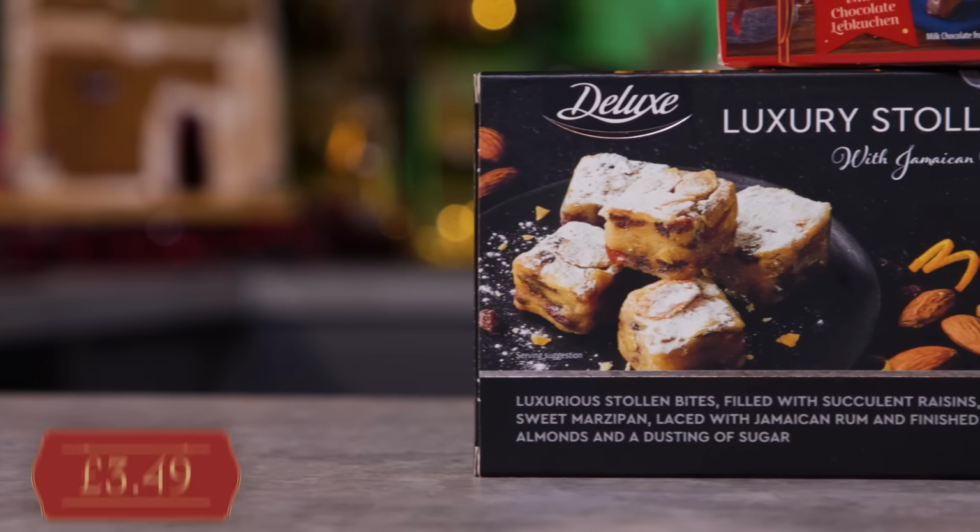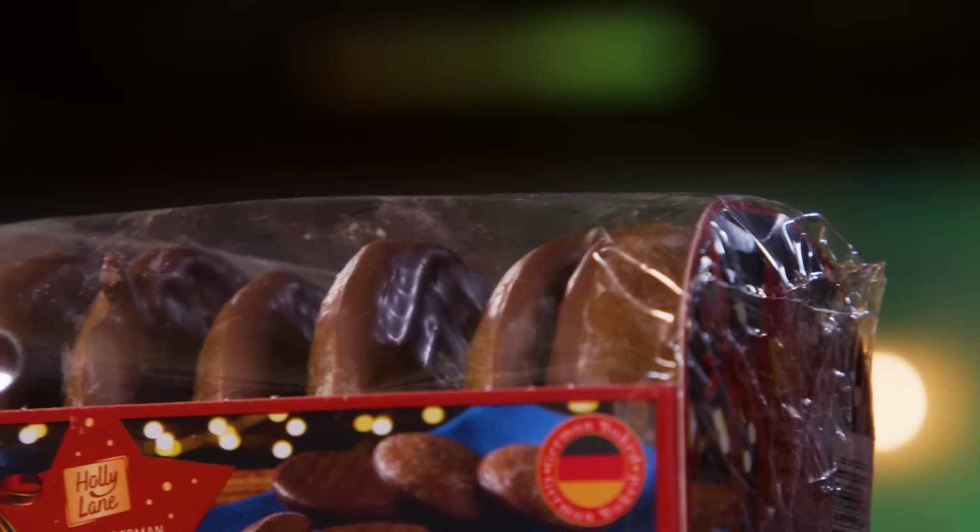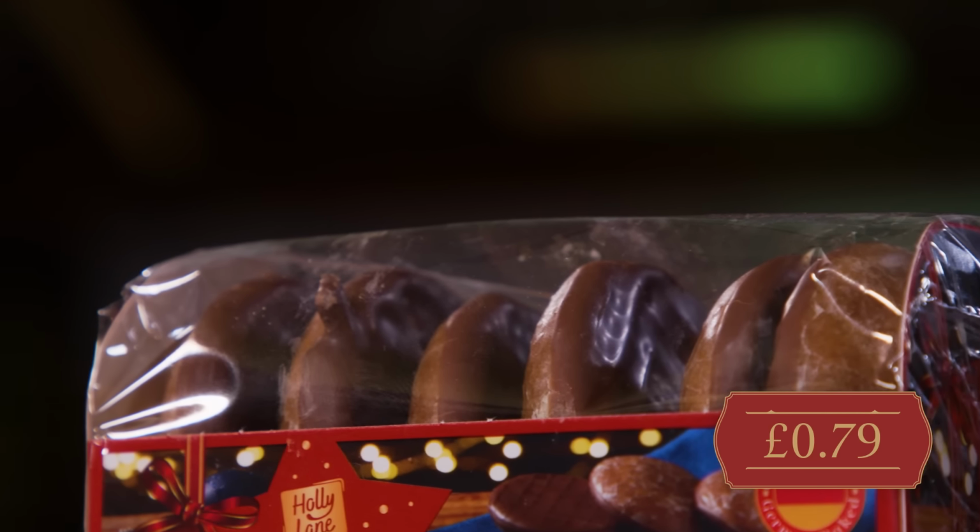So should we talk prices? The Stollen Bites, £3.49 for the packet. The wine, £4 for the bottle. Cheap and cheerful. And the Lebkuchen, 79p a packet. What? I'm sorry. Pardon? That is a freaking bargain.